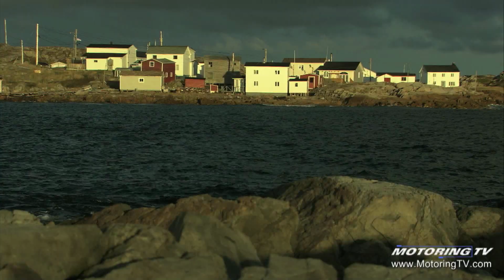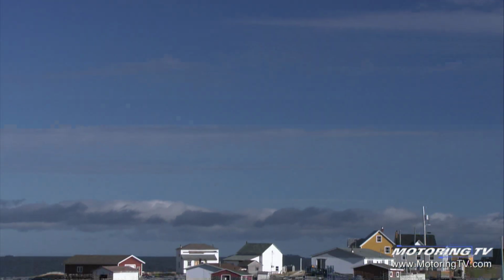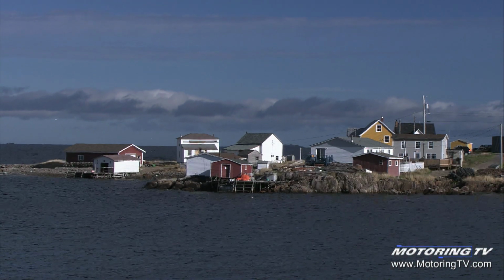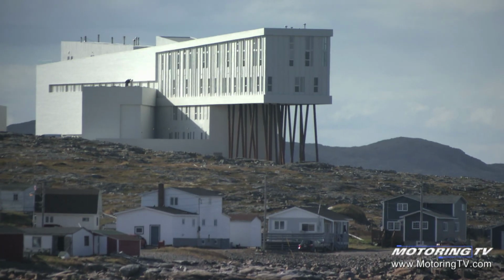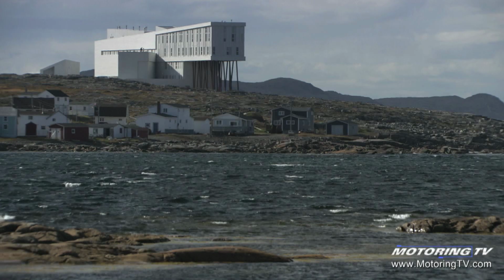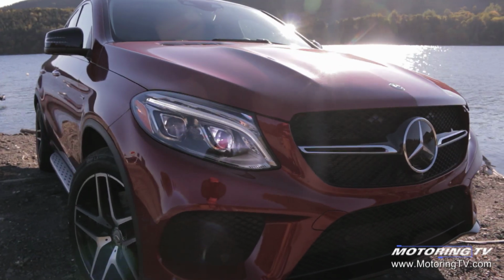My mom's side of my family is from Newfoundland, kind of split between St. John's and Port aux Basques. This is my first time being here on Fogo Island, and it's spectacular. And we picked the Fogo Island Inn. Obviously, it's a world-renowned hotel that's known throughout the world for its design, and that's why we picked it to show off the GLE Coupe, because it really is all about design and style.